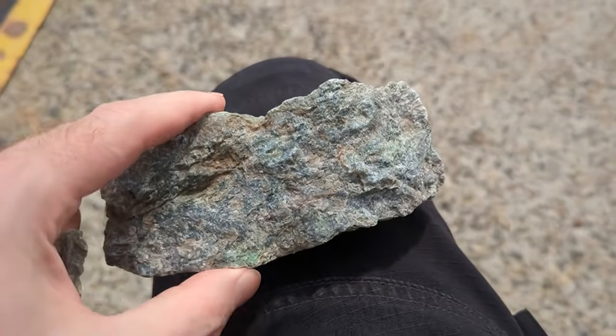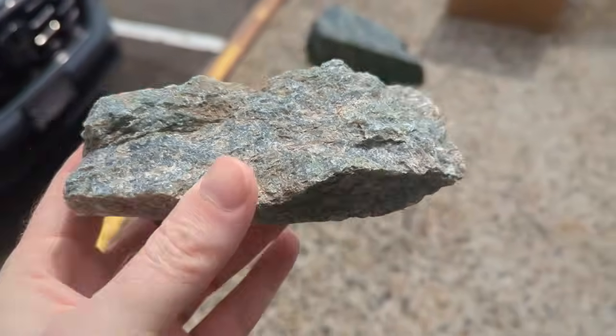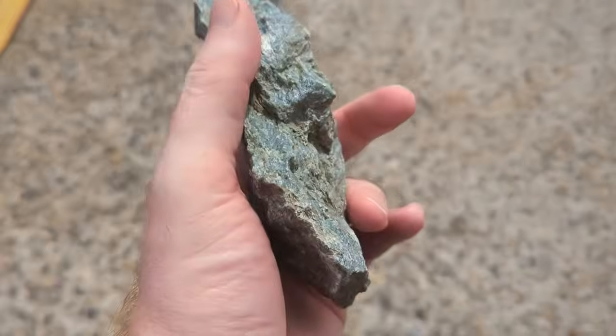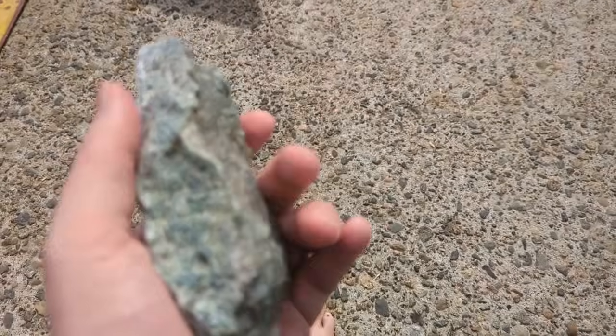I want to show you guys a couple ways to treat jade. Sure, there's fancy ways to make jadeite like overseas in China, but ultimately for nephrite here in BC, this is what it looks like rough. It's the ugliest stone rough, I'm going to be honest with you.